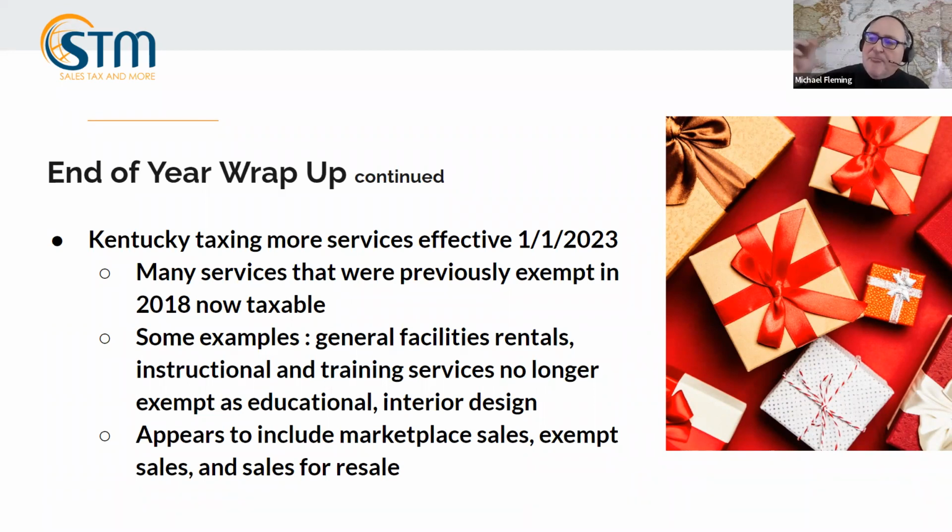Anyway, getting back to Kentucky, they're not the only state that is taxing more services. I say this all the time. Every year we have more and more states tax more and more services, yet I still hear people saying services are not taxable. And there's going to be an even bigger push going forward.